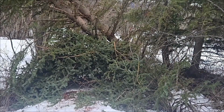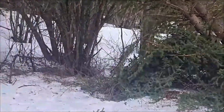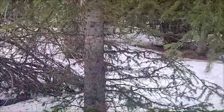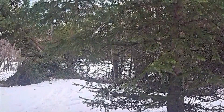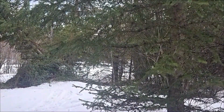I'm thinking right over here behind us. Maybe this tree right here will be a good spot. This tree will be a good spot in line with the entrance. Let's trim a few branches and put up that cam.